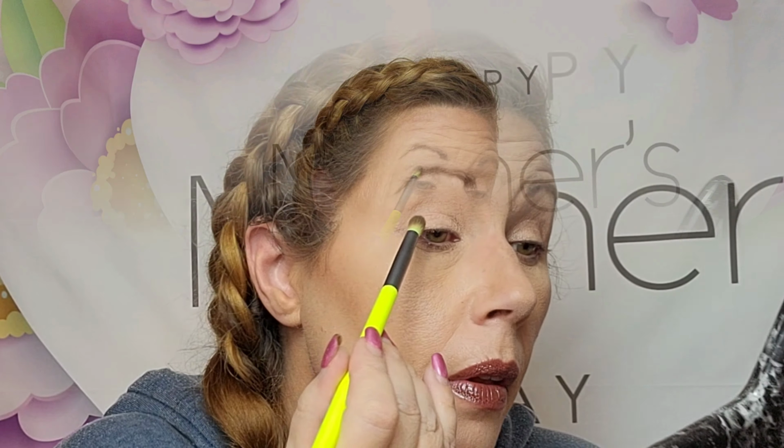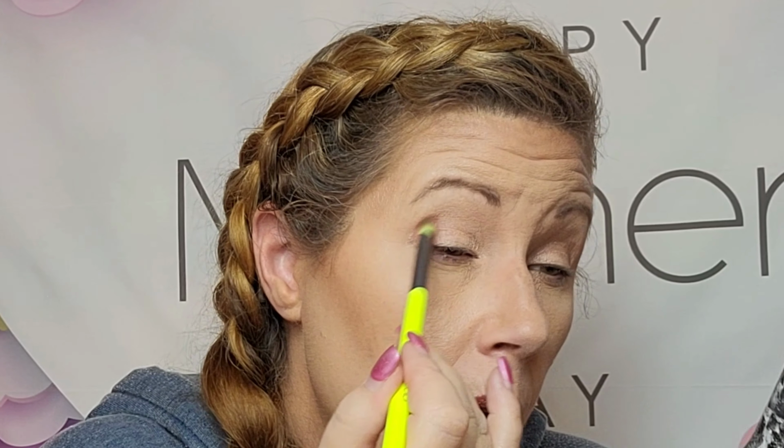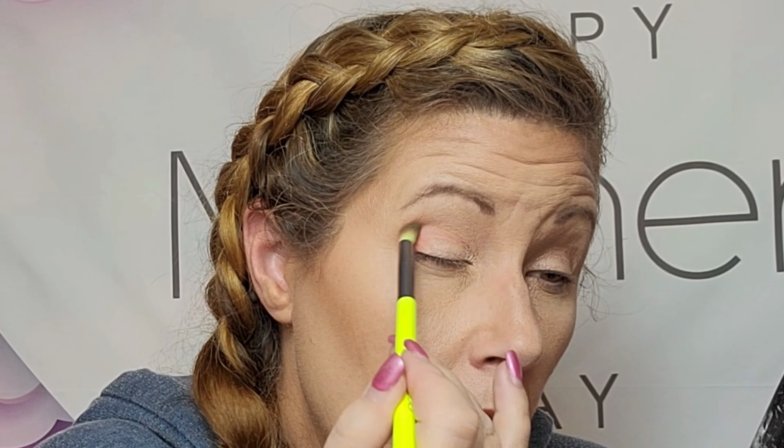Okay, let's just dive right in and see how these babies perform. I will most likely fast forward through a bunch of this so that I do not take all day. There's a little bit of fallout, but it looks super pigmented. Oh my gosh, I can't wait to try this. Wow, right? Okay, I will say start off slow because these are super pigmented. Whoa. Mama like.